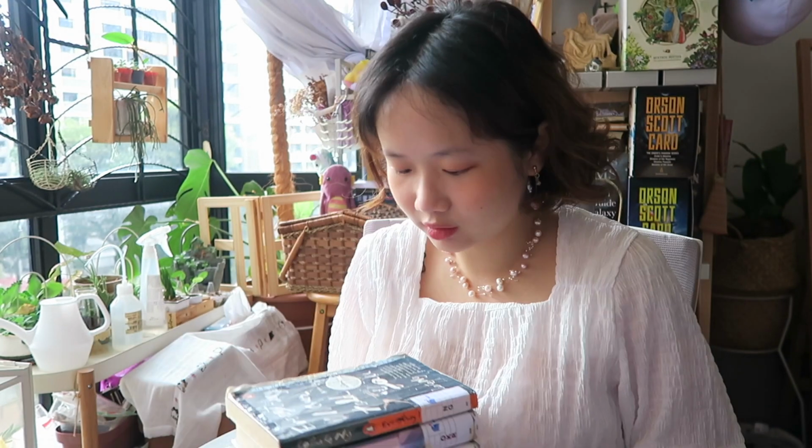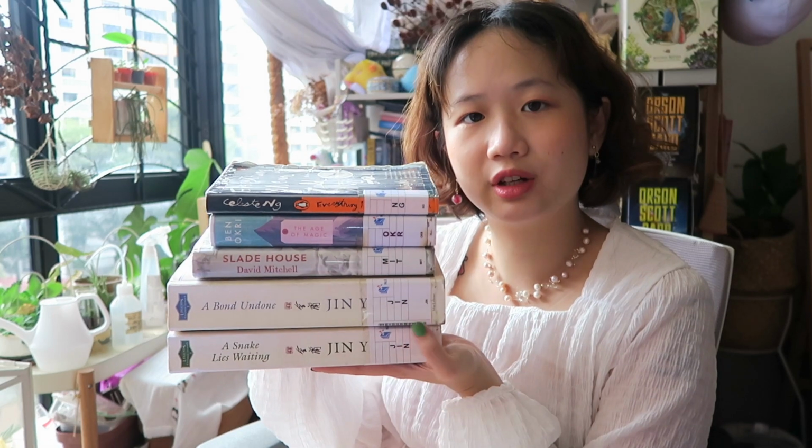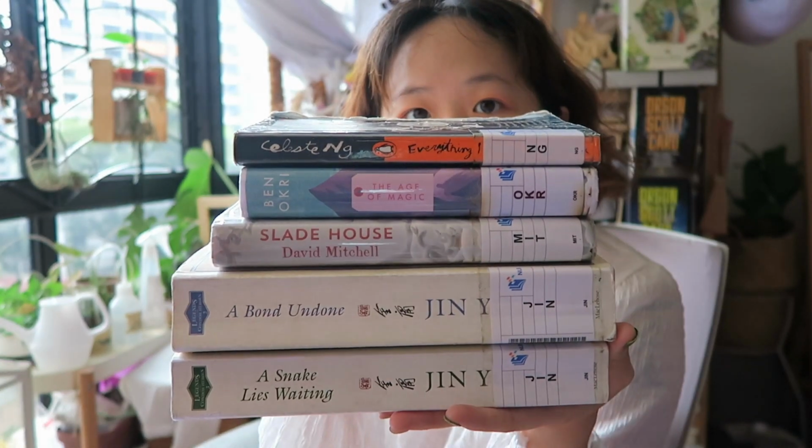Okay, right, so before I go to the physical books, which is... I'm not sure if the titles are visible from there. Should I... Yep. So these are the physical books.